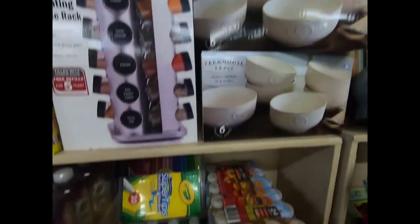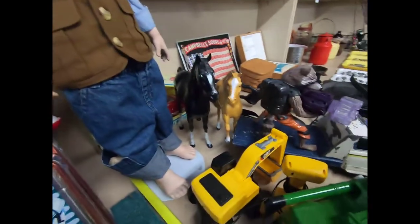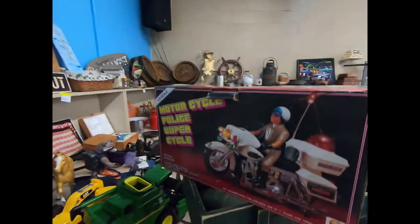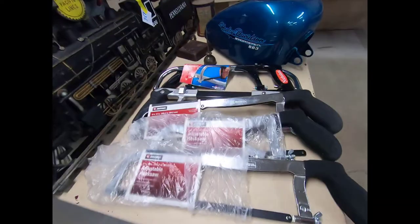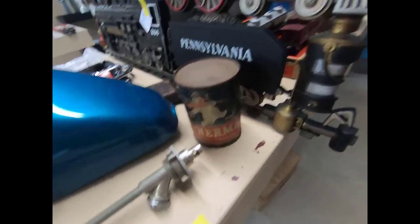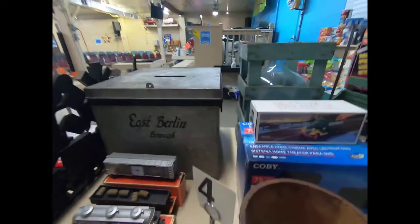Farmhouse bowls. Some welcome mats. And a little fishy boy. A carboy with the crate. Some hacksaws. A Harley Davidson Sportster 883 tank. Some Lionel. An East Berlin Borough box of some sort.